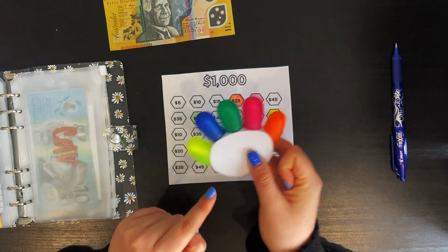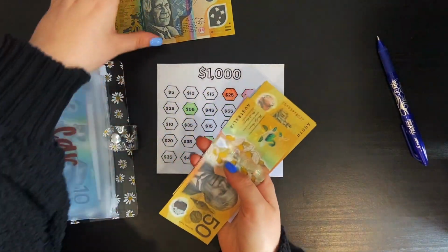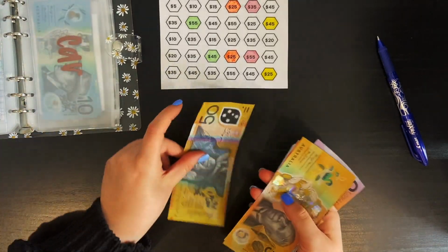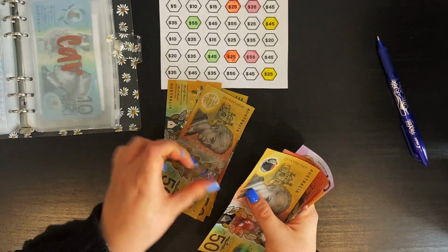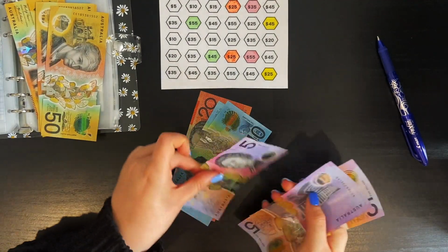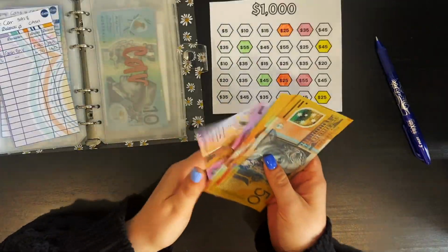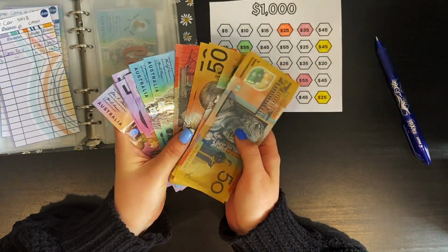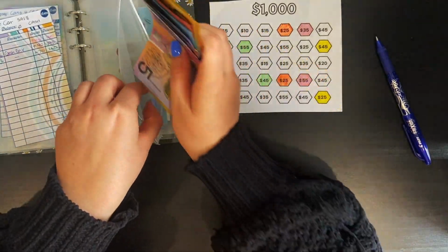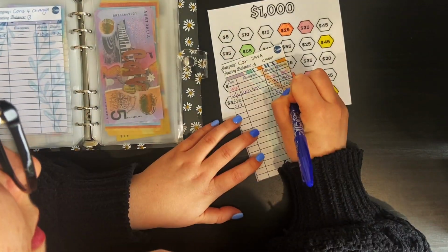This is not my normal highlighter. Okay, so another $50 going in to this challenge. So let's count what this is at. 50, 70, 80, 90, 95, 300, 5, 10. So $310 in my car cash savings. So I'm going to pop that in here. I'm going to fill this out.